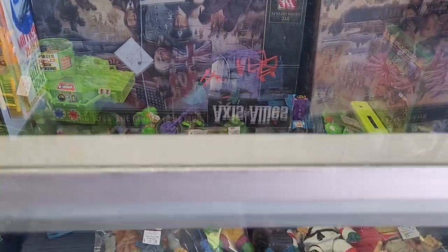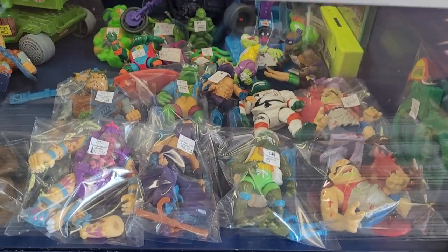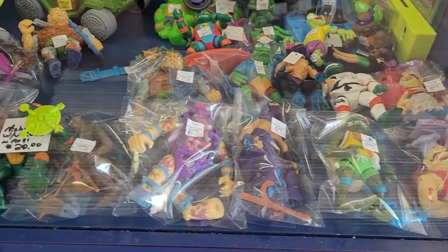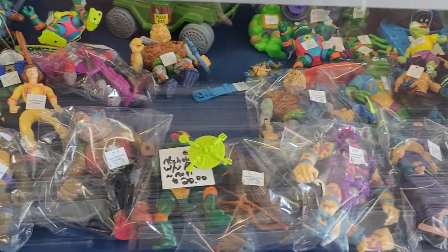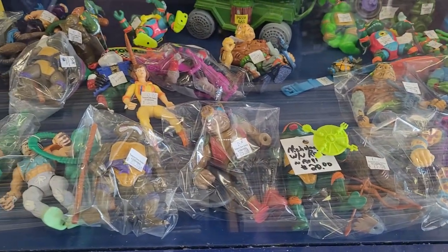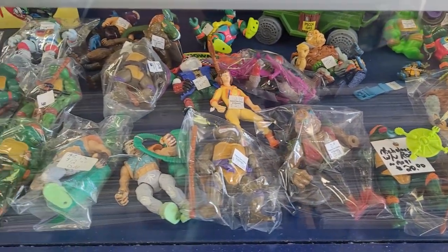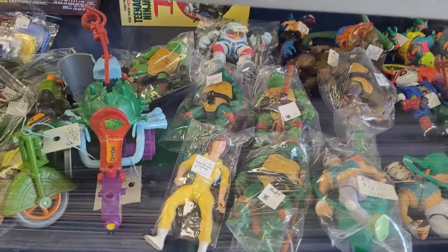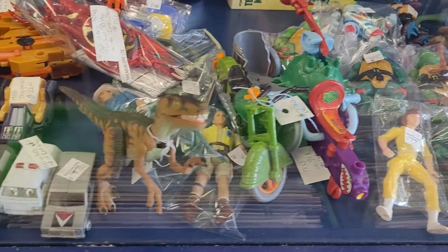World at War. Interesting. Now we've got some loose Turtles figures under here as well. Now these are obviously the ones from back in the day. Confident that I had 90% of these in my collection at one point. Do I have any of them now? Like one. It's the worst part about getting older and garage sales, right? Your mom suddenly takes the box.